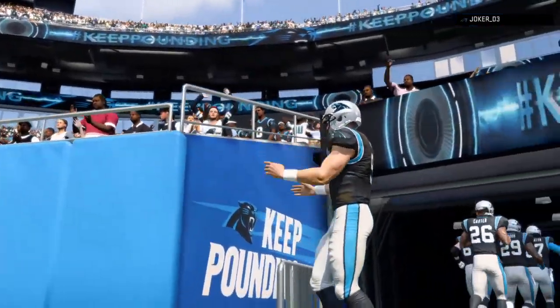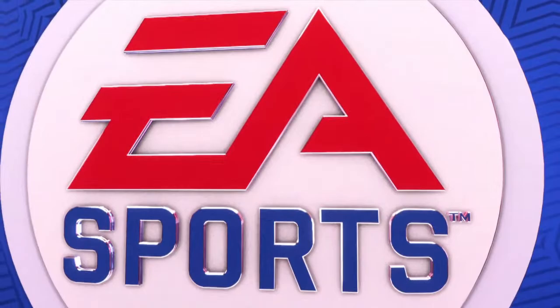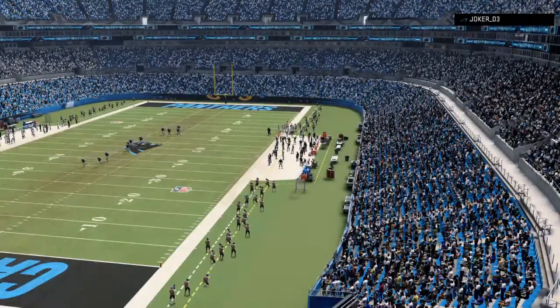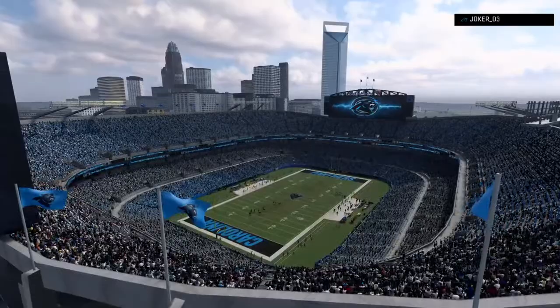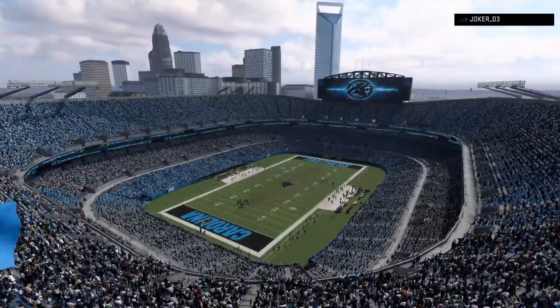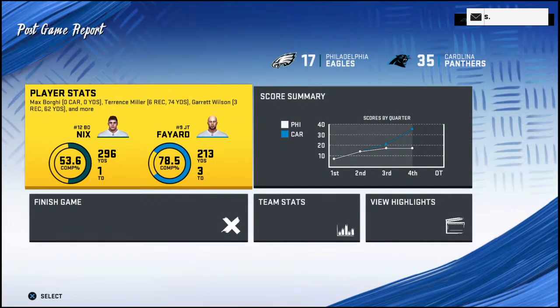So for the Panthers, they continue to cruise through this first half of the schedule as they move to 8-0 now on the campaign. And they will hit the road next week to take on the Minnesota Vikings. Meanwhile, for the Eagles, the loss will drop them to 6-2 now on the year. And they'll try to get back to their winning ways next week as they head to Santa Clara to take on the 49ers.